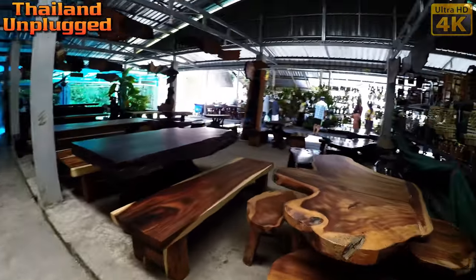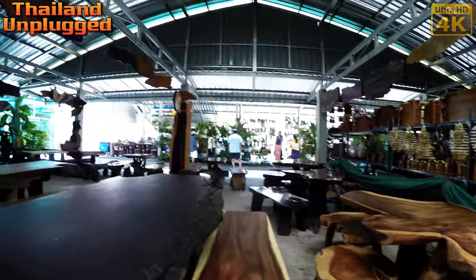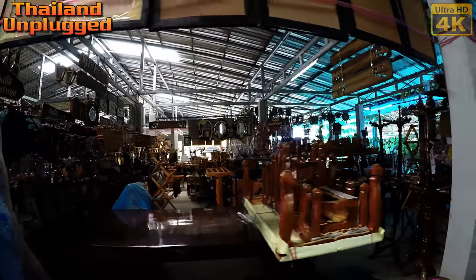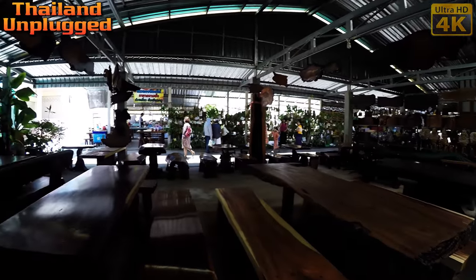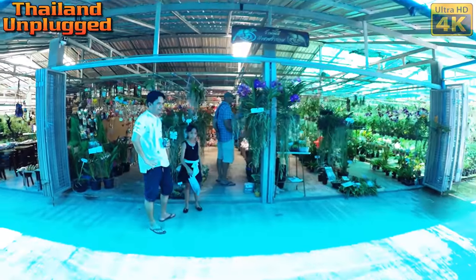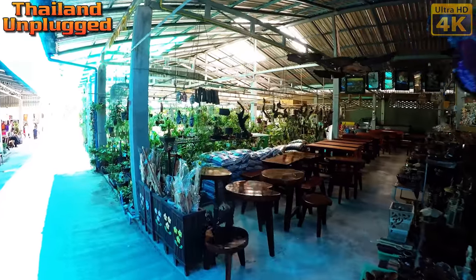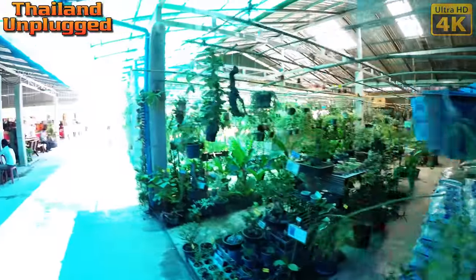Gee, look at this. I don't know what sort of wood that is. Beautiful, look at it. Very nice. Wow. Gee, they've got some good stuff here. Wow. Some plants. Smaller tables. If you came down and wanted to buy something, you could get here and back to Bangkok in a day. Fill your car up or whatever.